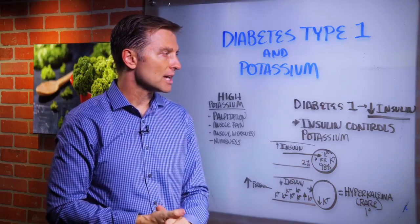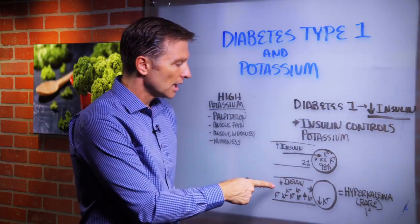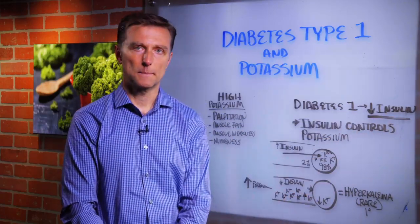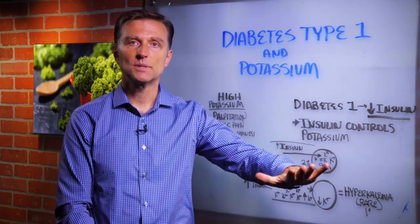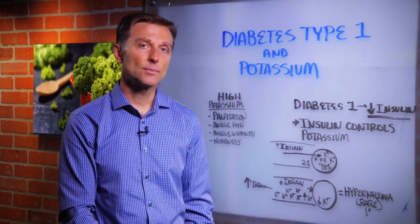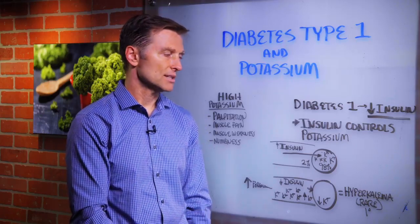So in diabetes type 1, where you don't have enough insulin, because you have to inject yourself, that means you can't drive the potassium in the cell anymore. So inside the cell, you're going to have very low amounts of intracellular potassium. And I'm going to put a link down below, which I highly recommend if you're type 1 to get this test. It's an intracellular potassium test, and it checks all the minerals.